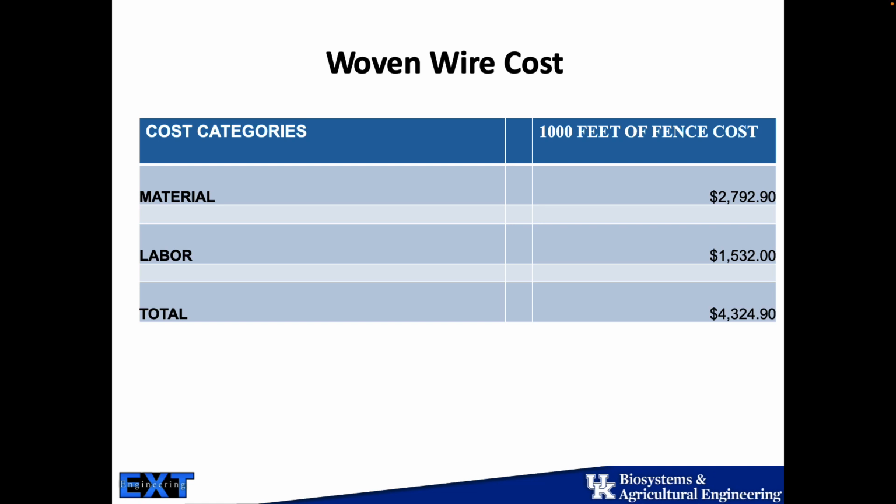The reason I have to have my posts in this design at 12 foot apart is because standard woven wire, the way it's built, it doesn't have a vertical stay in it, and it doesn't have any real structure vertically. So it needs that post every 12 feet or it starts to sag down and fall down. The other thing about this type of steel is that it's a little bit softer. It stretches more over time. In fact, it stretches 10 times as much as the high tensile steel that we're going to talk about next. So this is one of those fences that works really well, but it will over time have some sag associated with it.